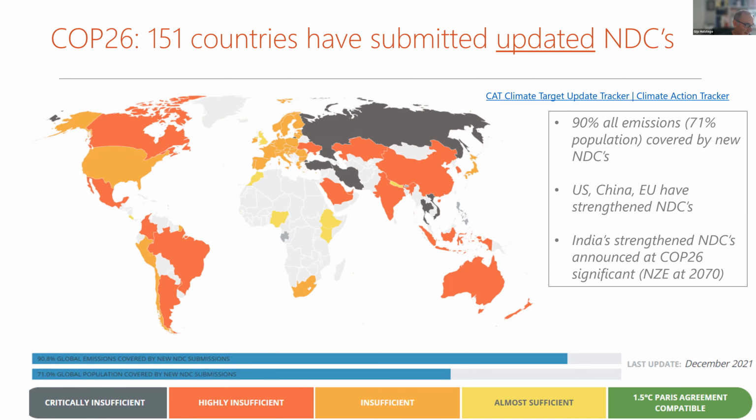But of course, a lot of the reasons why these are insufficient is because these pledges and these NDCs are easy to make in the longer term, but they need to be translated into policy, regulation, and rules and actually operationalized. And that's where the problem is. And that's a real political struggle in many countries, as we know.